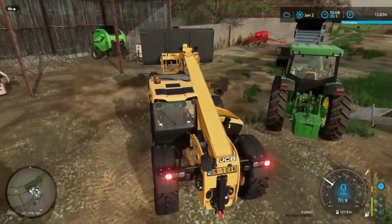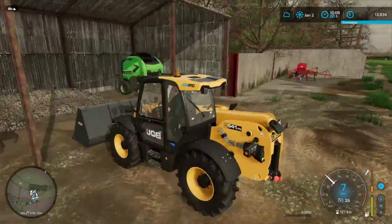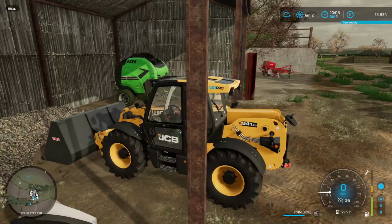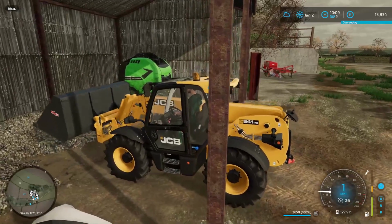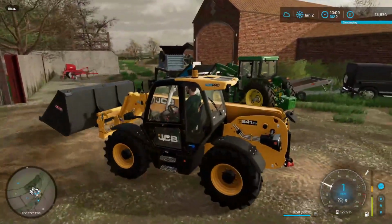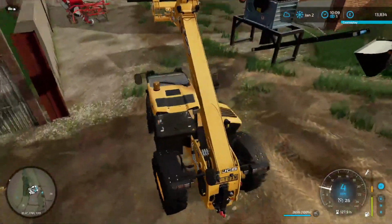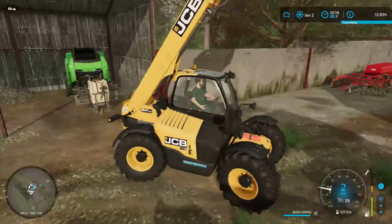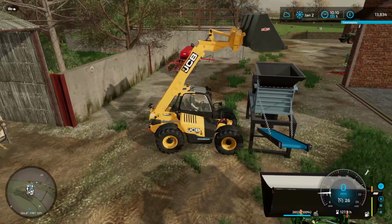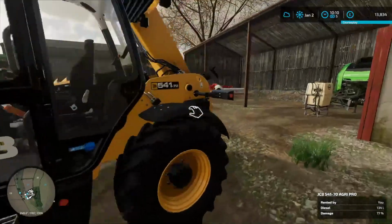Have to avoid smashing into the other tractor, of course. We've got a fair amount of stones, I have to say. I should go back in the old videos and check, but to be honest, I won't. I say I should, but I won't do it. I should check how many stones we had last time, just as a bit of a reference.